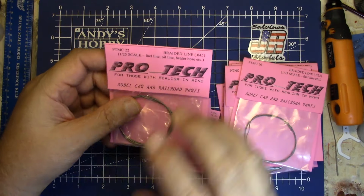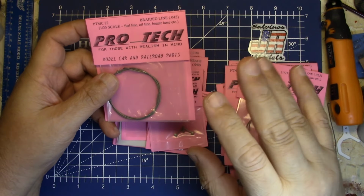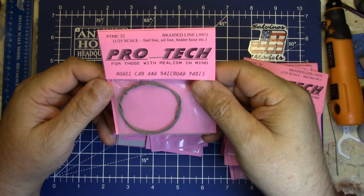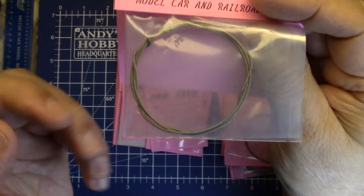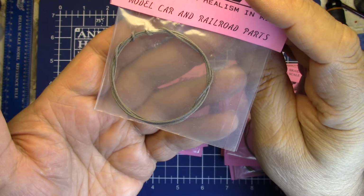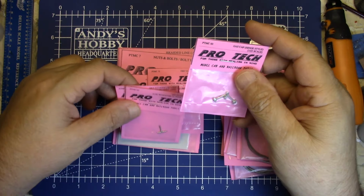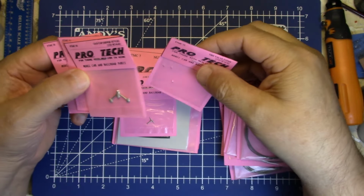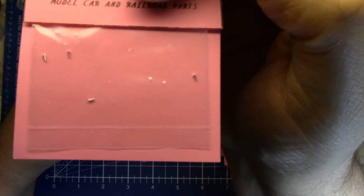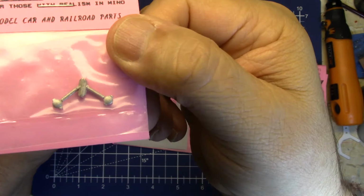Go over there to ProTech. You can find them online. Easy to find. You just hit ProTech model cars or models, really, and you'll find it. And, man, I've been trying to get Charlie to come onto my show. I love having conversations with him. I just talked to him on the phone the other day. Great guy. Super, super dude. And look at that. Little tiny valve stems. He's just got all kinds of stuff.